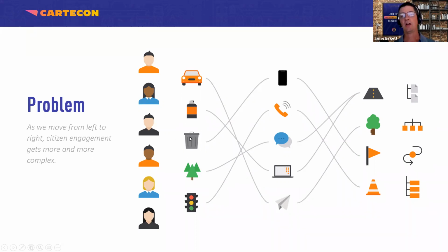As we move to the right, all of these people have issues. There are traffic issues and graffiti, and we missed garbage pickup. Maybe there's a crosswalk button that just doesn't work a block from the school. And we actually rely on our citizens to let us know when our infrastructure doesn't work. We just don't have the staff to go inspect every single crosswalk button every single morning. So again, we rely on our citizens to let us know when there are issues in the community.